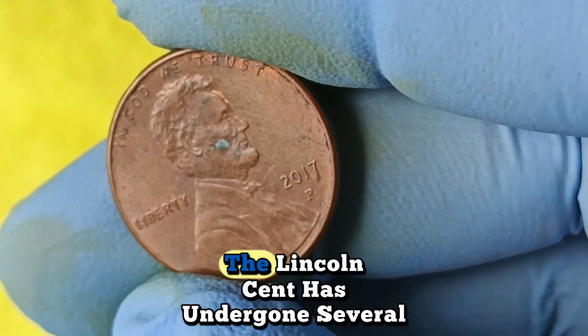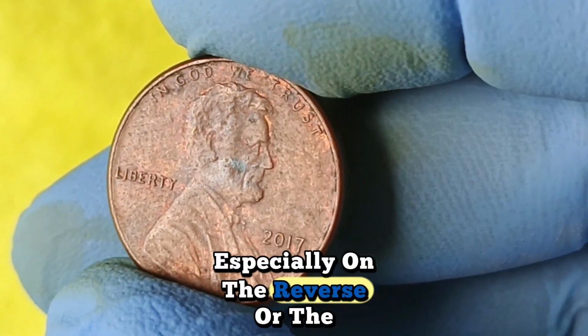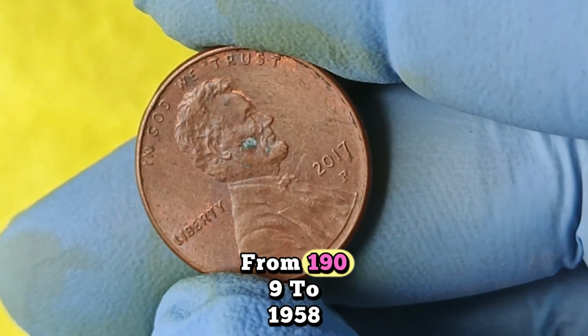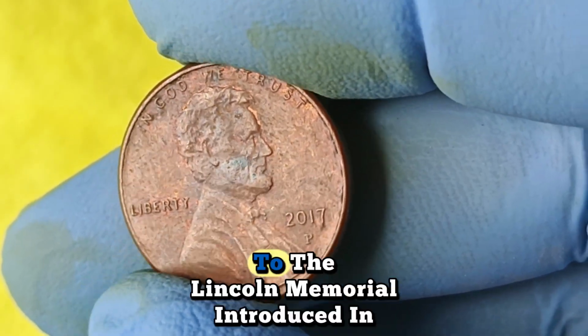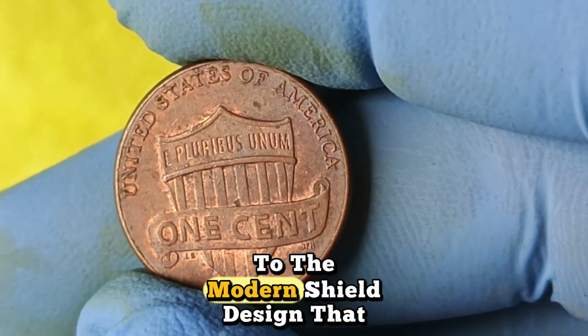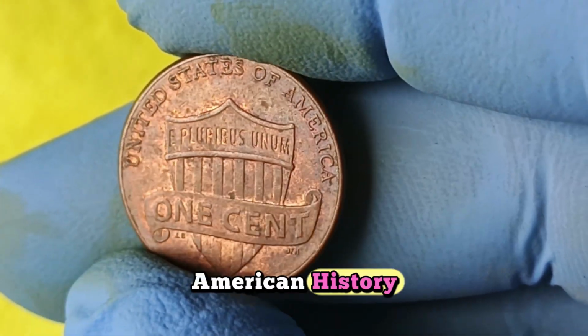Over the years, the Lincoln cent has undergone several design changes, especially on the reverse, or the tail side. From the classic wheat ears used from 1909 to 1958, to the Lincoln Memorial introduced in 1959, and finally to the modern shield design that began in 2010, each change reflects a piece of American history and pride.